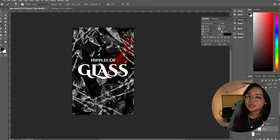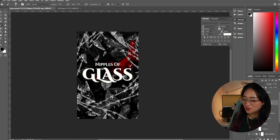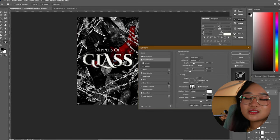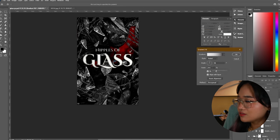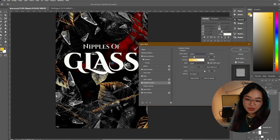For the title, I was like, gotta make them pointy a little bit. I played around with the embossing and the contour. The rest was just details, darling. Some yellows and play around a little bit with the overlay. Glass overlapping the text a little bit for depth.